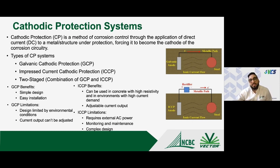And with these systems, again, just like the galvanic anode, we have benefits and limitations. ICCP systems tend to have a more rigorous design, and the installation procedure is a lot more involved. The QAQC portion of it that takes place on site is a little bit more involved. However, the benefit is that ICCP systems tend to last a lot longer if maintained properly, because there are electronic, external components to it. So they have to be maintained and checked every year.